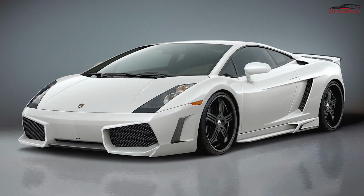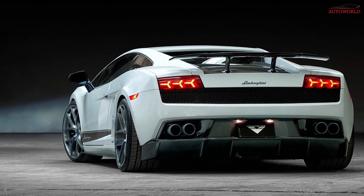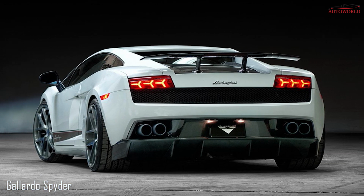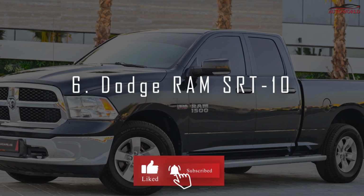In addition to a very magnificent sound, the lineup was made much richer than ever with the arrival of the Gallardo Spider. Number 6. Dodge RAM SRT-10.